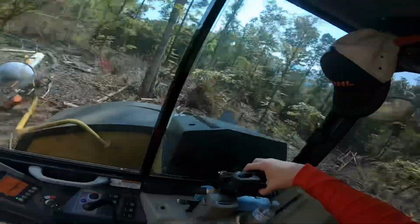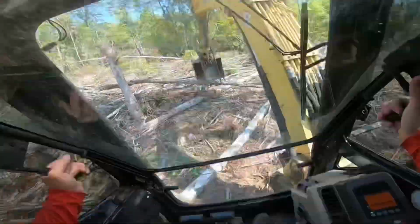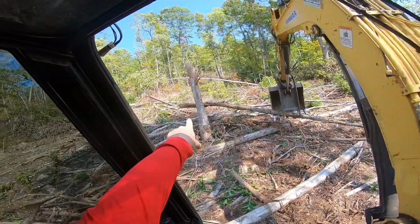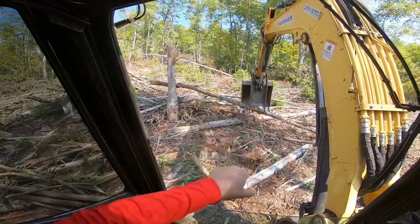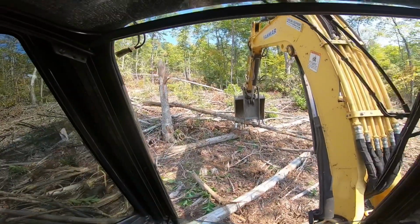Let me raise this up to where you guys can, you probably won't be able to hear me as good, but so you can see I've got a stem there, and it's got to be big enough, because it's got to be bigger than the tree you're trying to break. Otherwise, you're going to pull that tree down on yourself.